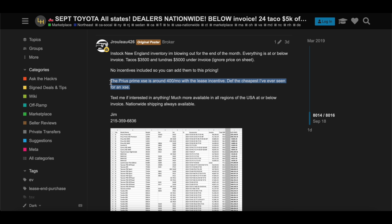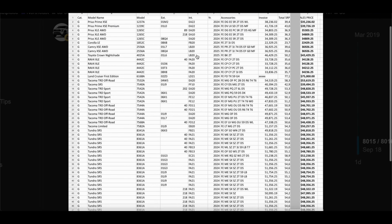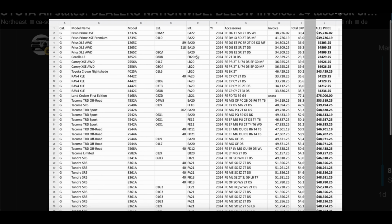This is easily the best pricing in the entire country for these plug-in hybrid vehicles, and the same sort of discounts apply with the RAV4 Prime. Once again, the 2024 model years, you can reach out to Jim regarding those if you're interested.